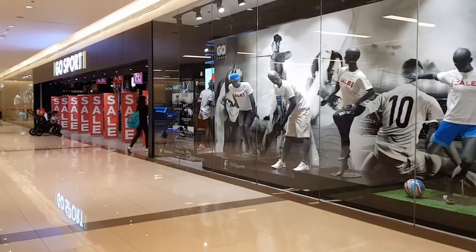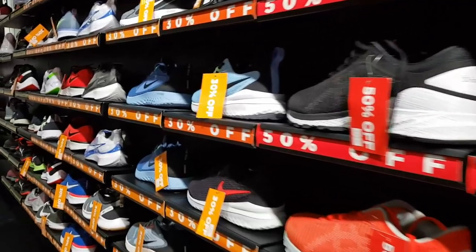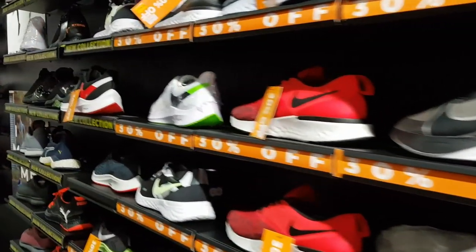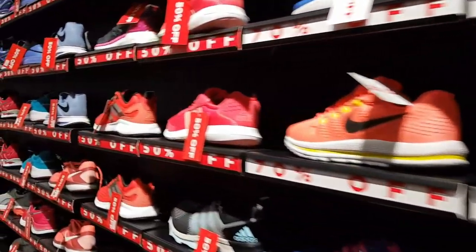Most of these sneakers are general releases, so this may be at Go Sport, but you'll most probably find these same sneakers in other huge sports retailers like Toby's and Olympic Village, because these are general releases, right? Runners, 70% off. If they're on sale here at Go Sport, they will most likely be on sale also in other places. That's not always the case, but the likelihood is high that they're on sale in other locations, okay? So yeah, let's do it.